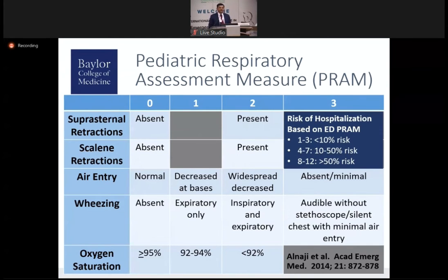Also, I think when assessing a child with asthma, it is helpful to use an objective, validated scoring tool to help guide management and to help communicate to other healthcare professionals about the severity of the exacerbation that you're treating. The Pediatric Respiratory Assessment Measure, or the PRAM score, is one tool that can help determine acute asthma severity in children. It's been validated in children 2 to 17 years old, and it is based on a 12-point scoring scale that incorporates suprasternal retractions, scalene retractions, air entry, wheezing, and oxygen saturation, as you can see here.